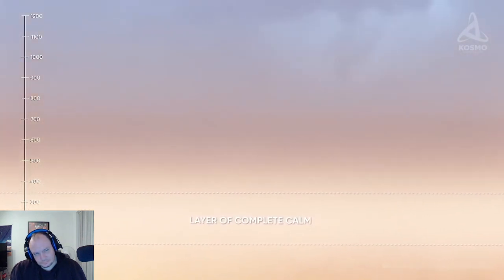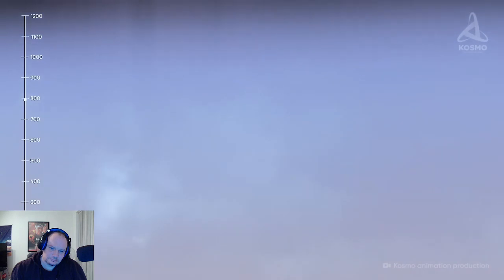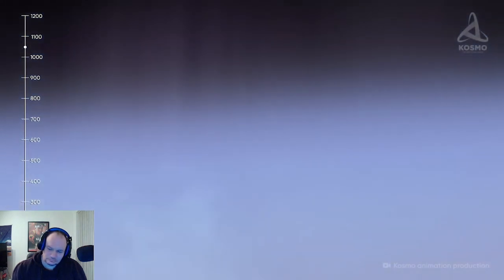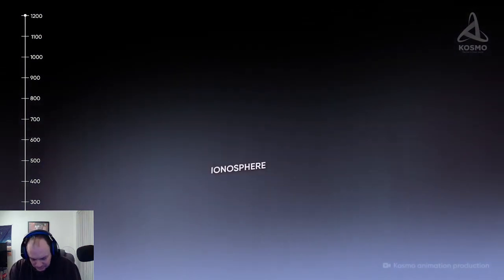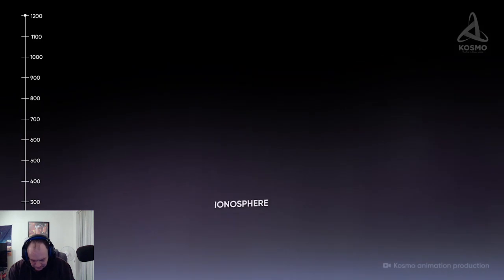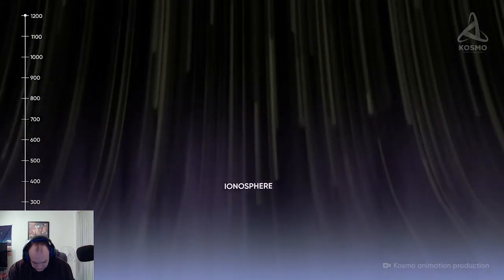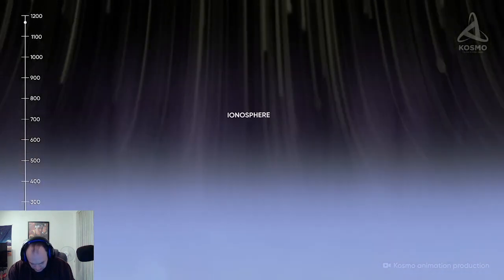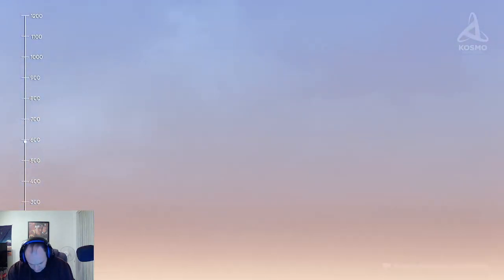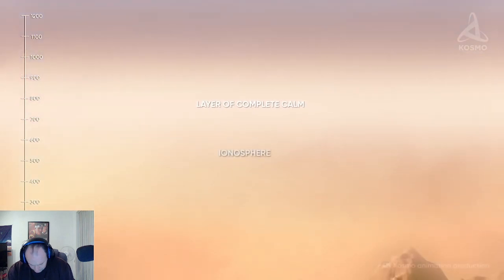Another feature is that Titan has two ionospheres. The first of these is located at an altitude of about 1,200 kilometers. It is a layer of heightened electrical conductivity with a large concentration of ionized particles. This layer is known to be formed by stellar wind streams and cosmic radiation. The second ionosphere lies much lower, at an altitude of about 60 kilometers, and the reason for its formation is still debatable.